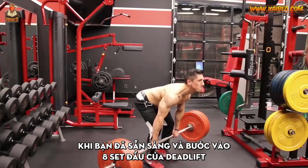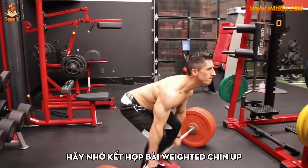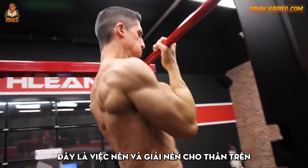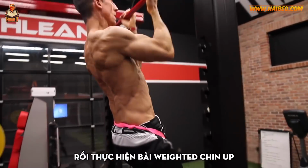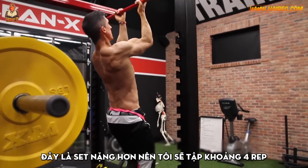Now when you're ready to go and your first set is 8 reps on the deadlift, you want to make sure that you pair it up with, as I said in the beginning, a weighted chin up. We're going to do that compressive, decompressive effect. As we do that, we take a 2-minute rest after the first set. We go over and perform the weighted chin up. Here I'm trying to go on the heavier side, so for me, I'm looking for about 4 reps.